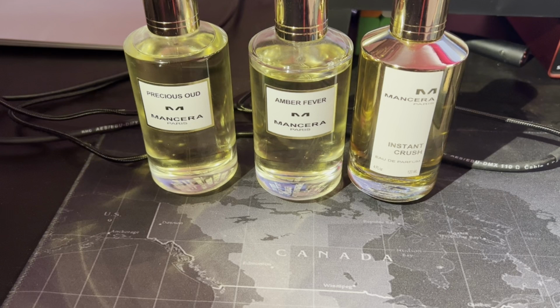And I think this one is more for the colder or cooler spring days, maybe. You can probably get away with it on the hotter days if you spray lightly, maybe 1 or 2 sprays. But again, all of these Manceras are beast mode.